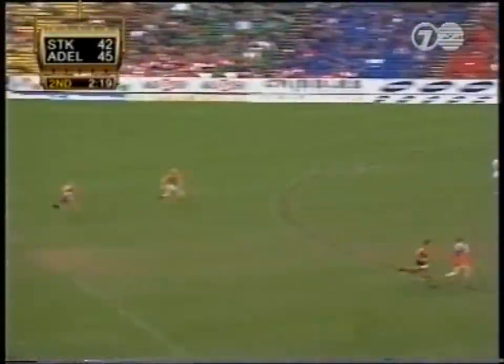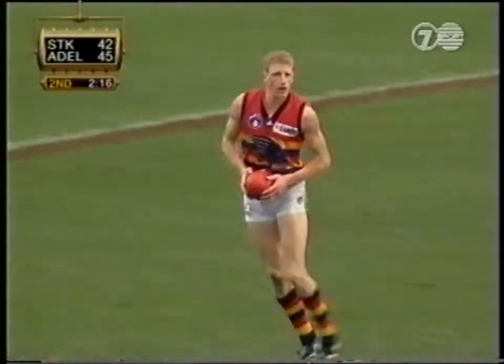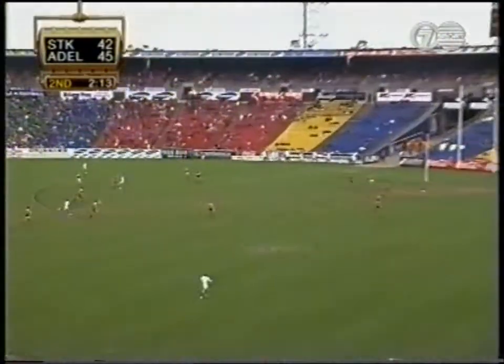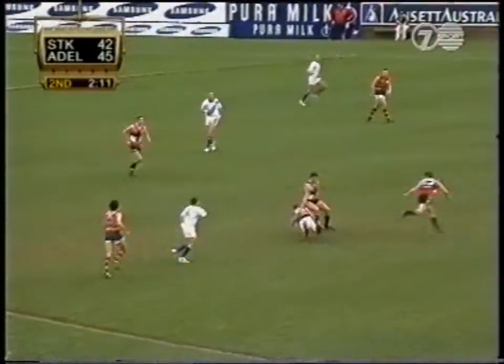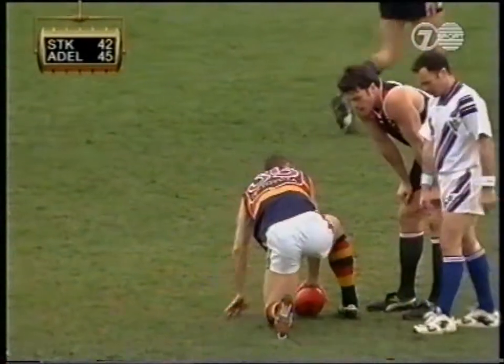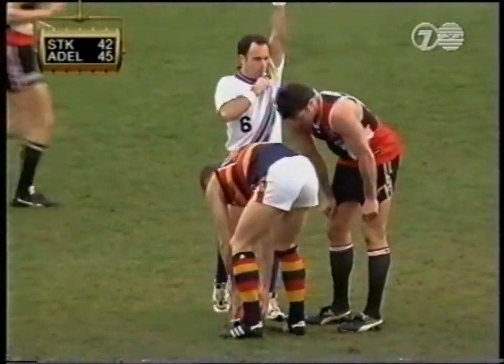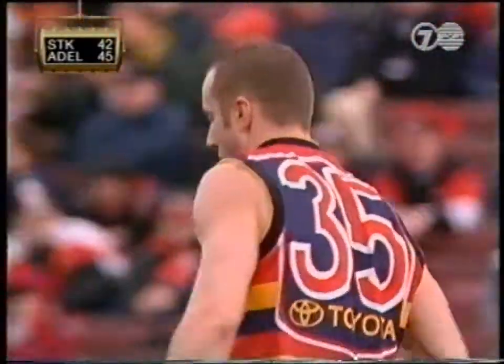Crows much more direct into their forward line. Here's the run. Burton's got it. And Terry, this is when they're most dangerous, when they do break from half-back. And they've got targets everywhere in the forward line just at the moment. It's been interesting watching the two sides actually go into their forward area.